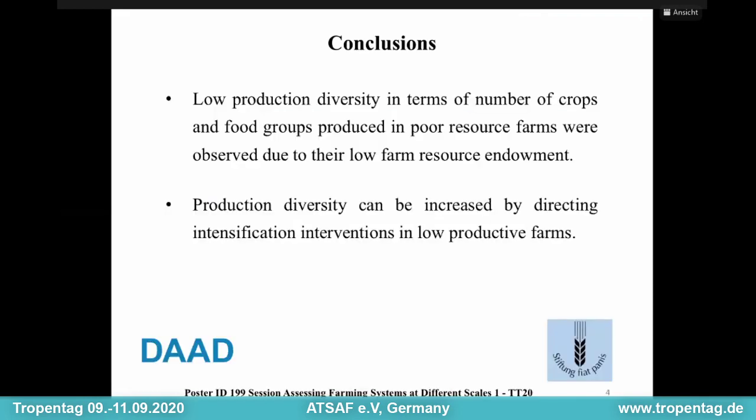So I can conclude that production diversity was low in the poor resource farms, and therefore directing intensification interventions in these low productive farms could help to increase production diversity. Thank you very much for listening.